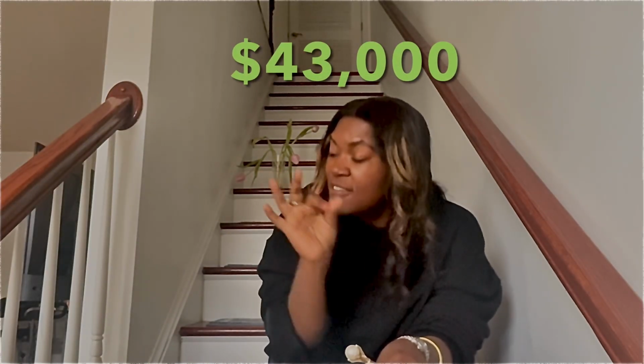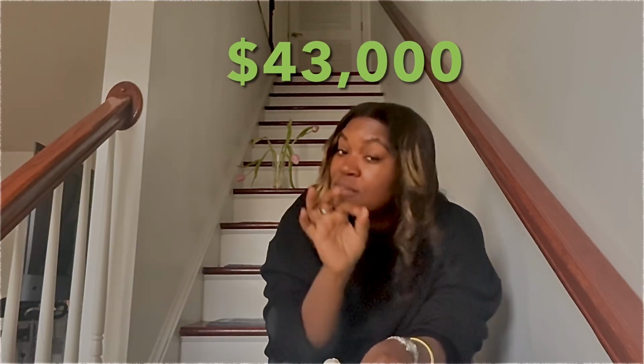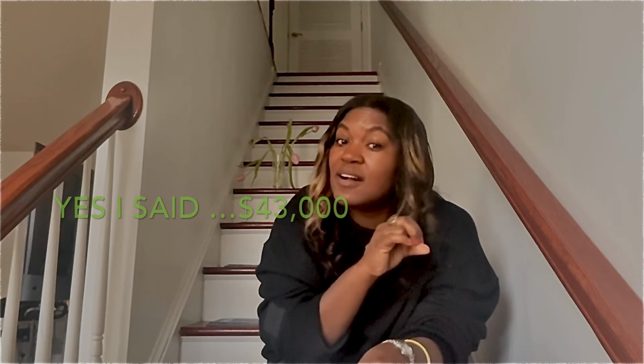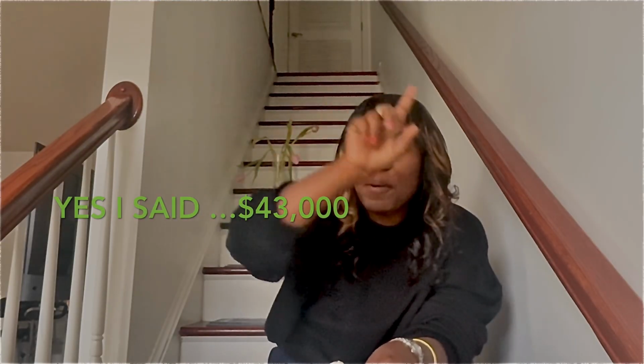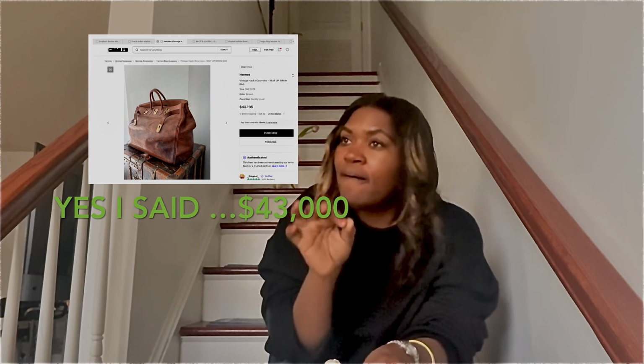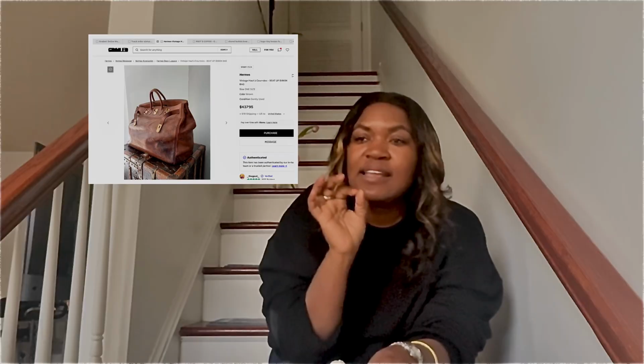I do have some notes. I'm going to tell you something. This $43,000 broken-in bag that I came across on Grailed, I'm going to post here so you can see this bag, ticks all of the boxes. And it's not just because of what it is, it's because of what was done with it.